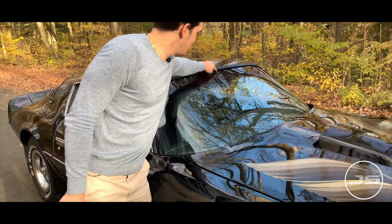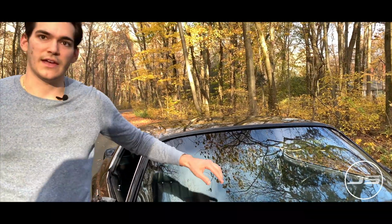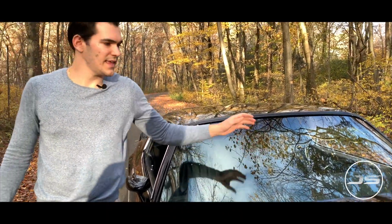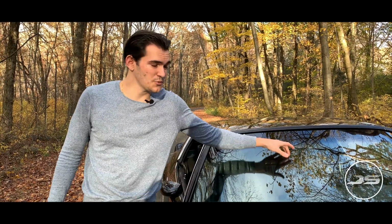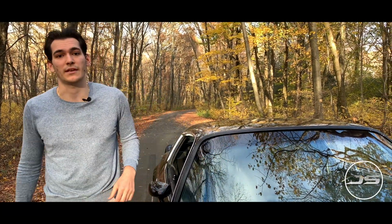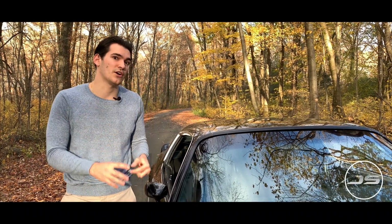was they put a few strips in the windshield going down and across. And that was the antenna. Isn't that brilliant? Cars today sometimes don't even do this. And this was 1979 and they were doing something like that. To me, that just shows me their commitment to making this car the coolest looking car they could.